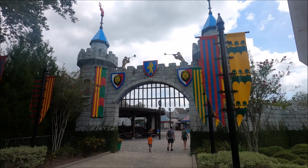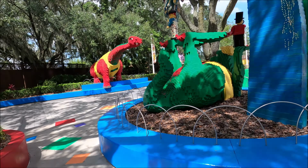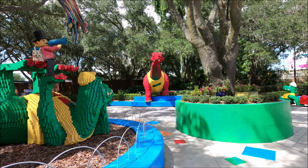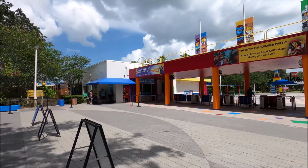But my biggest concern was, is the park actually big or is it small? I mean, how is this park going to size up compared to the different parks I've been to over the years? And to my surprise, even though this was a kid theme park, it was huge. It was really spread out and just really well done.